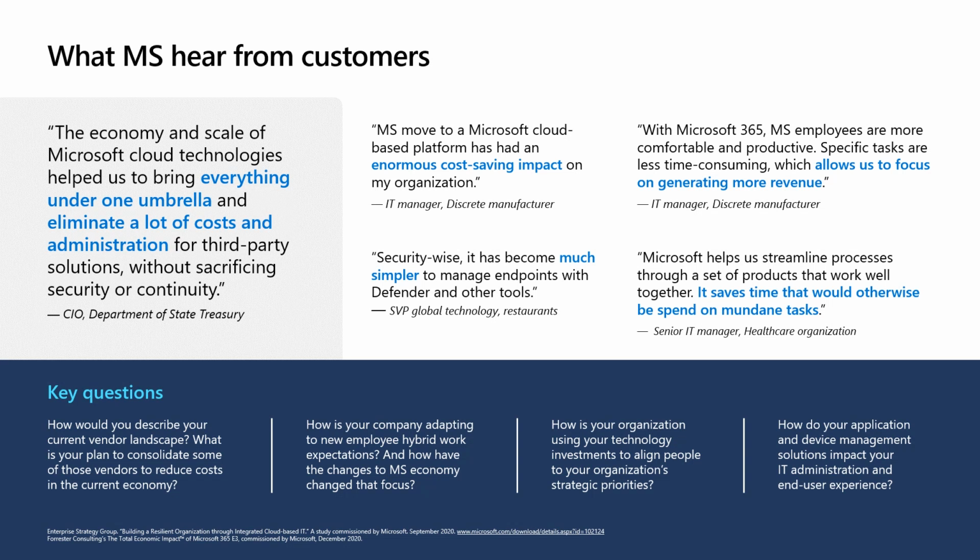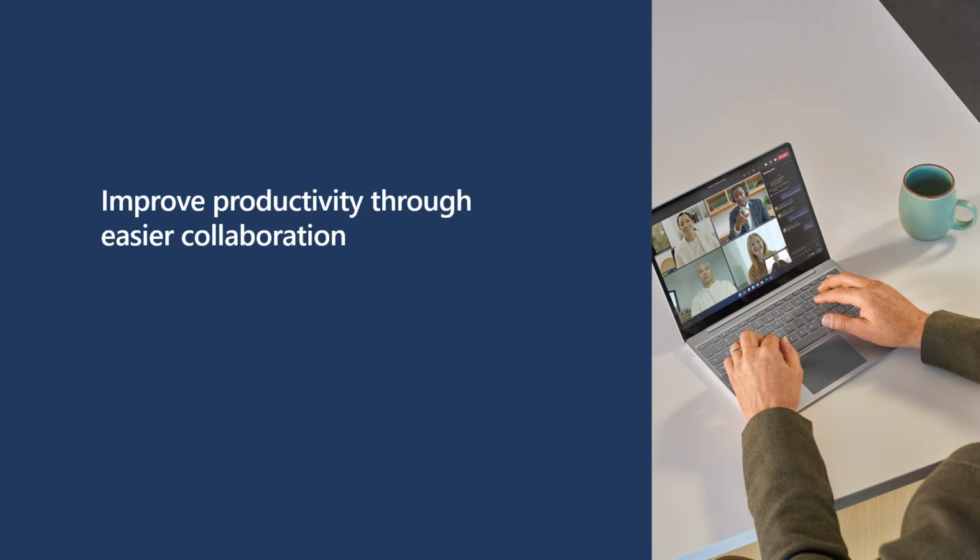Or when it comes to managing your devices, how are you doing that, and what impact is it? Is it taking long? What feedback are you getting from the users? Because these are the kind of questions that would lead you to have these discussions with us in terms of where you can start on that M365 journey. And these aren't all of them. There are a lot more questions, but I'm just giving you a flavor of them. So when we talk about the first area, productivity through easier collaboration.